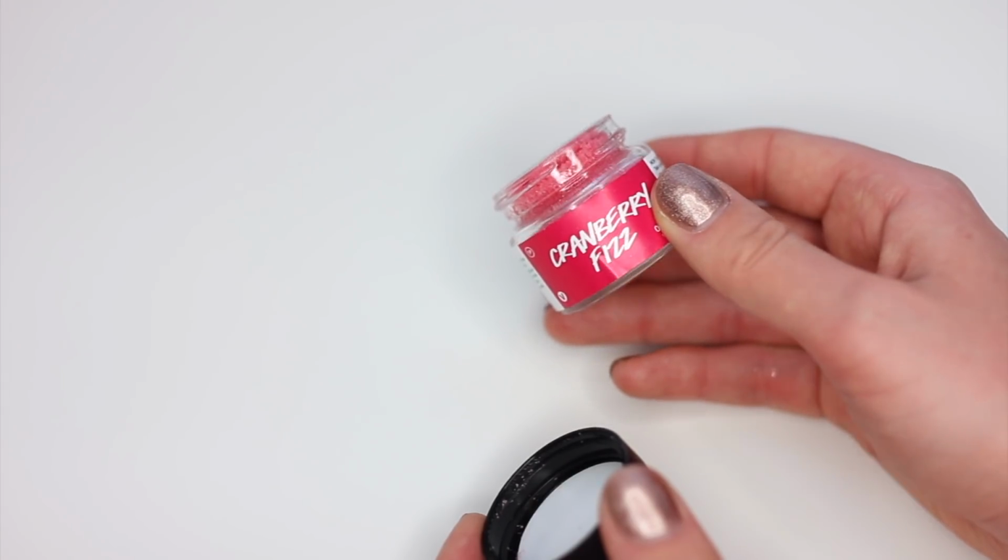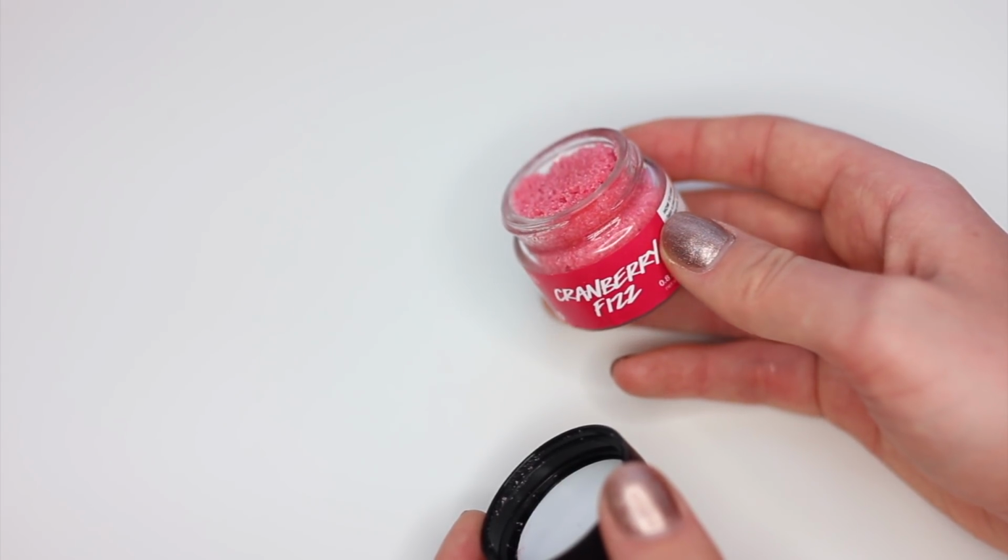Now I love the lip scrubs at Lush because they're made out of castor sugar, so it's really great for physically exfoliating away any dead skin cells on your lips. It leaves them super soft. There's a bunch of oils in there as well, so that way they're not dehydrated.